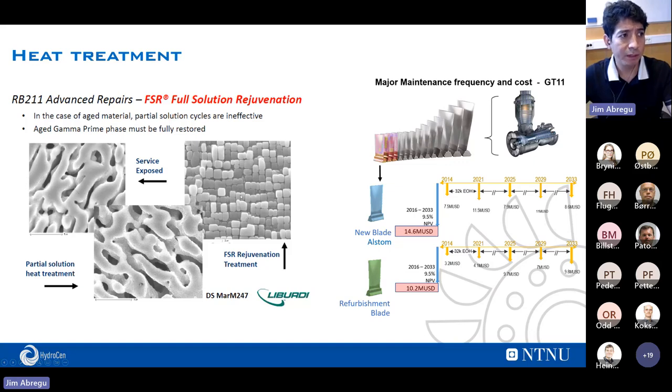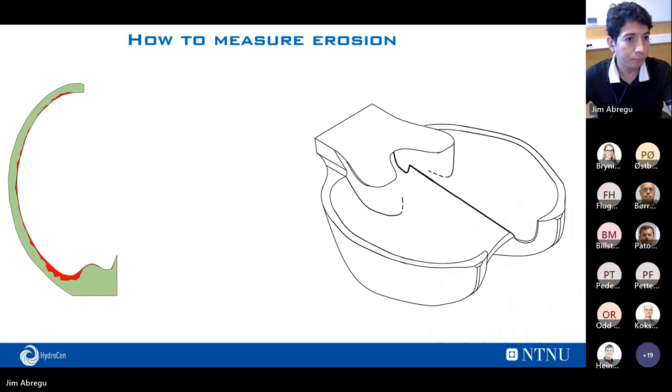But if we use new blades every time in the maintenance, instead of using a refurbished blade, there is a big difference. You can see here, for example, if we change to new turbines, this is the cost of maintenance, and if we use a refurbished blade, we have a lot of savings. That's why the heat treatment is so important in the repair process of the turbine.